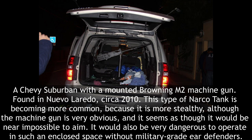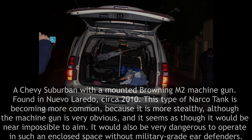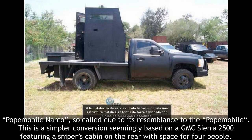Narco tanks are produced in underground workshops and improvised production lines which are hard to detect. Analysis of captured workshops by the military has shown that some vehicles had the suspensions modified to take up to 30 tons of weight, which allowed the vehicles to have armor between 5 and 25 millimeters, or between 0.2 and 1 inches thick. This level of armor can withstand small arms fire and even 40 millimeter grenades.